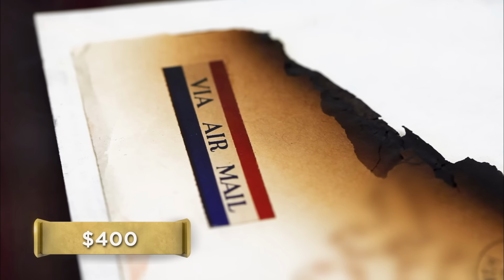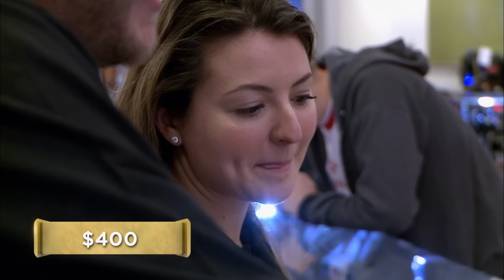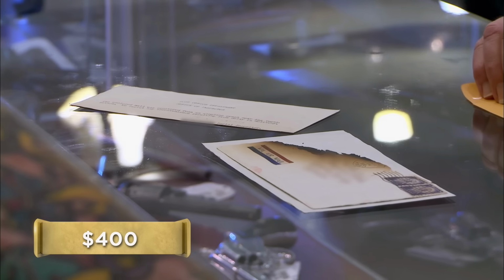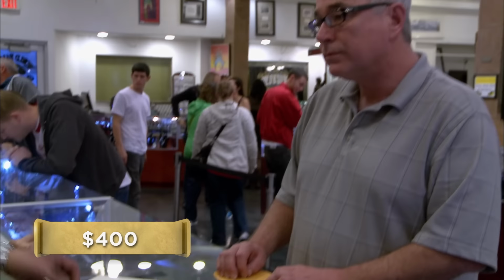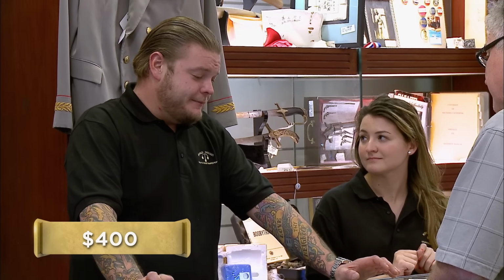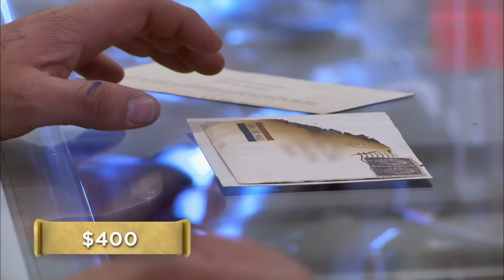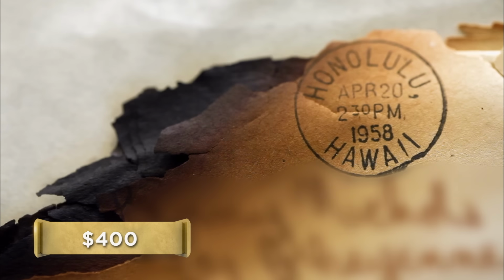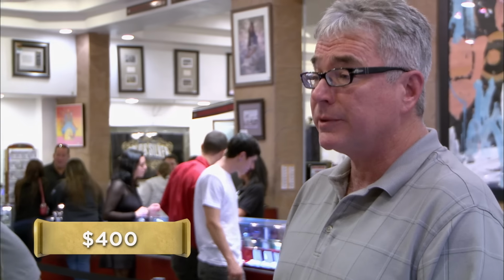I figure it's got to be collectible. The way I look at it, postmen, firemen, policemen, they're all people that are really passionate about their jobs, and they all collect stuff. But I don't know how desirable it is. And I'd like to know how many more of these are out there. To be honest with you, last time I bought a burnt up piece of paper I thought was almost useless, it ended up being worth 10 grand. Wow. I'd like to hear a little bit more about it before I give you an offer. To be honest with you, I'd like to know a little bit more too.